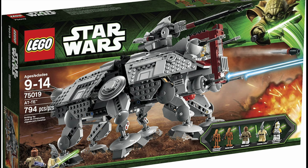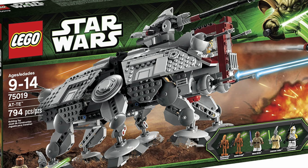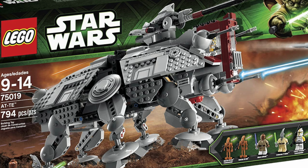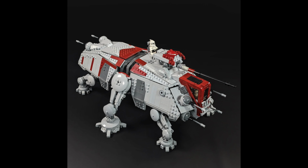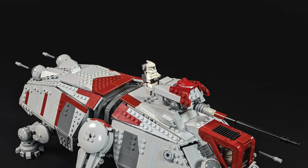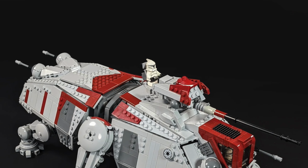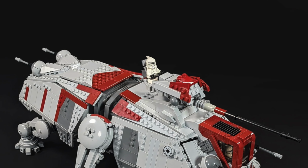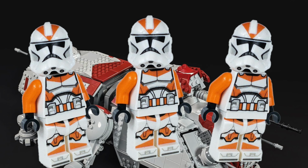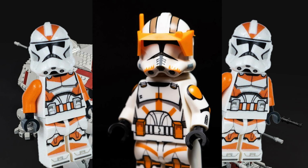And oh man, I'm just really excited to see what they do with this and basically how it's going to look, because I don't know if it's going to look similar to the Phase 2 Commander Cody that they came up with for the LEGO Star Wars The Skywalker Saga video game, or if it's going to be completely different. The only thing I know is that these clone troopers, because it's going to come with 3 more 212th troopers with the Commander Cody, which is just incredible.